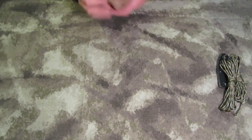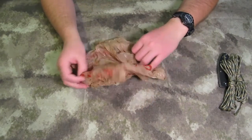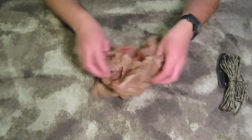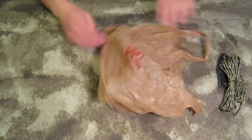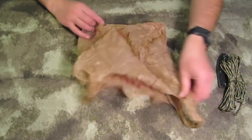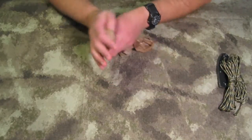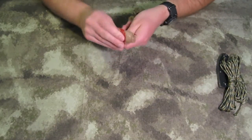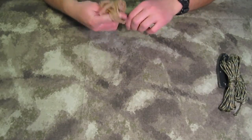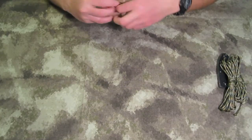Next item I keep in my left cargo pocket, believe it or not, is just a plastic bag. This one happens to be from Smith's. I started doing this when I started fishing a lot more because I always found myself not having a plastic bag. This one's kind of gotten bumped around, but generally you just fold them up. It's light, it's small, and you just never know when you might need a plastic bag. It seems like something that might be a little silly, but it does come in handy, especially if you're out fishing.